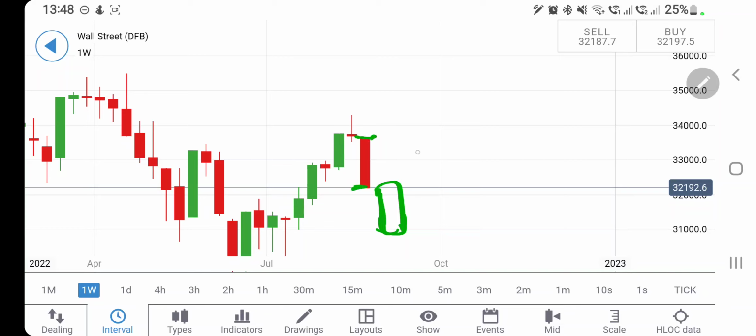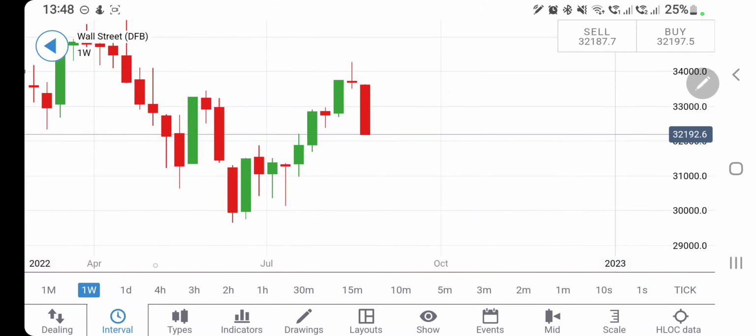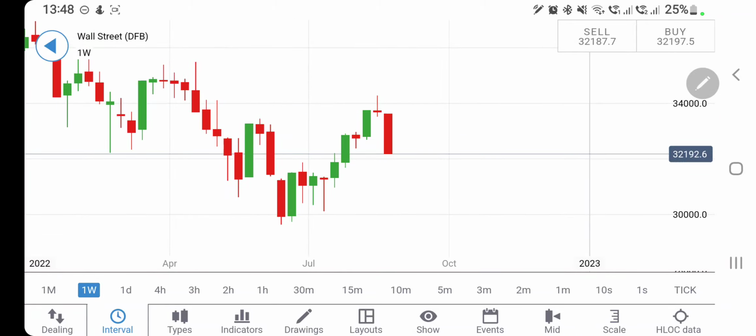If it can drop almost 2,000 points in a week, now it can drop 1500 points. It can drop these levels in a week also, possibly. Yes, so 31,000 levels cannot be denied, but let's have a more detailed look before we pass on the verdict.